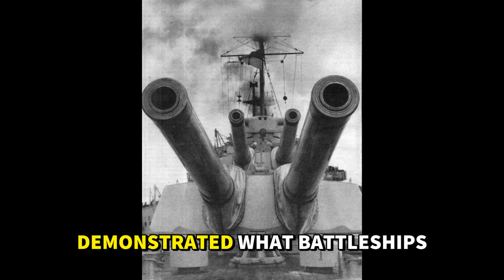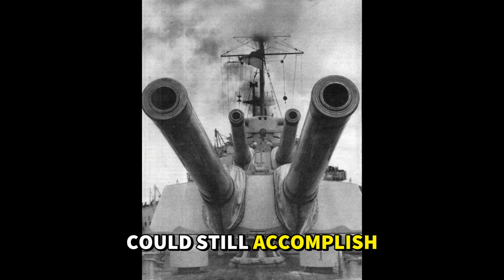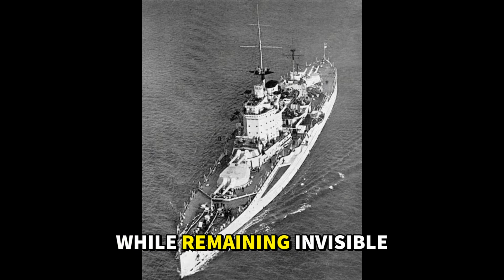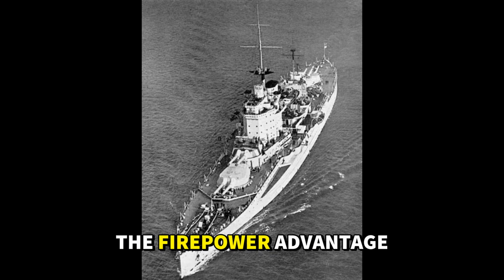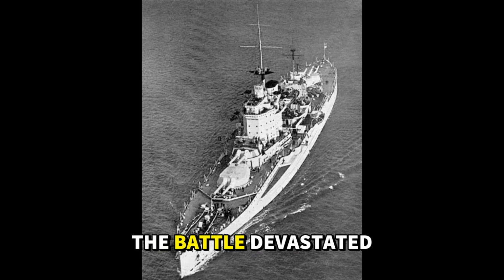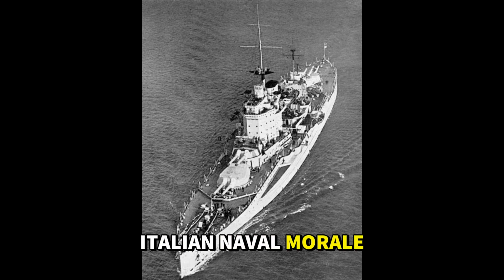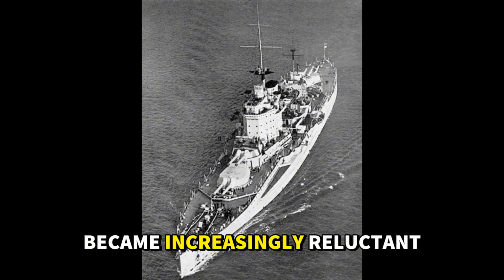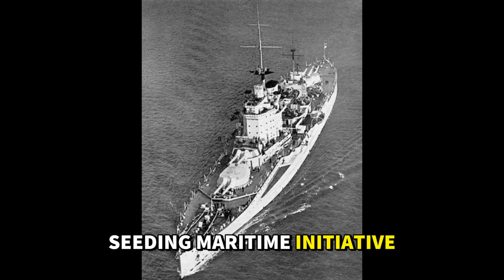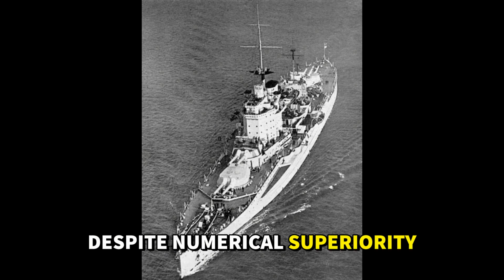Cape Matapan demonstrated what battleships could still accomplish against surface forces in night action. The radar advantage gave British ships decisive superiority. They could see the enemy while remaining invisible themselves. The firepower advantage meant that once Italian ships were illuminated, they died almost instantly. The battle devastated Italian naval morale. Their fleet became increasingly reluctant to risk engagements with British forces, ceding maritime initiative despite numerical superiority.